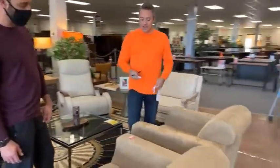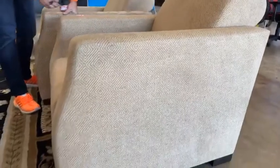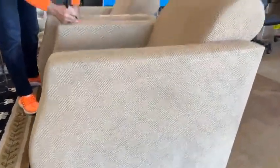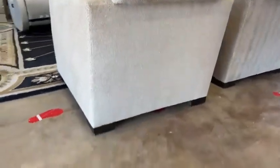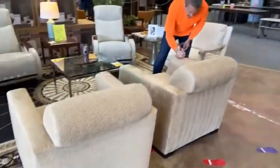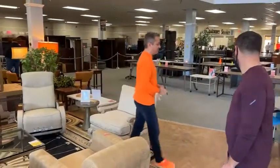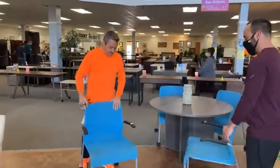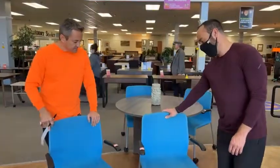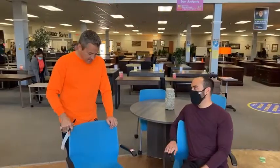We're dropping these today. These have diamond patterns. We're dropping these from $199 to $149 each. The Mitsubishi Diamantes, right here. I'm excited about sharing these chairs with everybody. These Global chairs are $400 a piece new. Why do we have them so cheap?